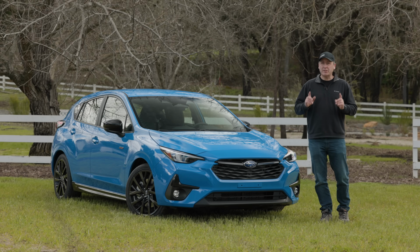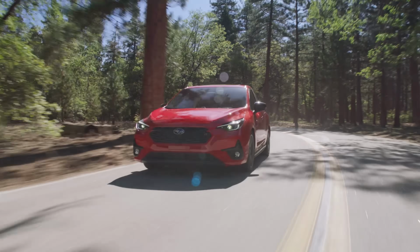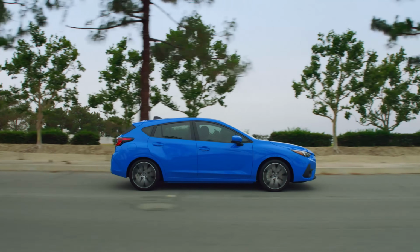This is the all-new 6th generation Impreza. For 2024, Subaru has significantly reworked its popular compact car with more power, improved style, better tech, and best of all, it's only available as a 5-door hatchback.